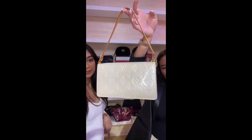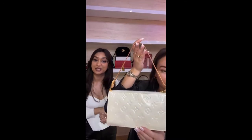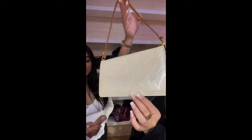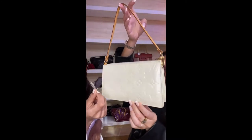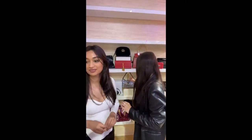And the icon is up, guys. The price of this one, oh my god, is £495. Guys, be quick with this one. Which is $649. I mean, look at the glistening on that. How beautiful, and for that price. And Vernis leather is the only one from Louis Vuitton that has the glitter inside. Look at that, it really does glisten. It's beautiful.